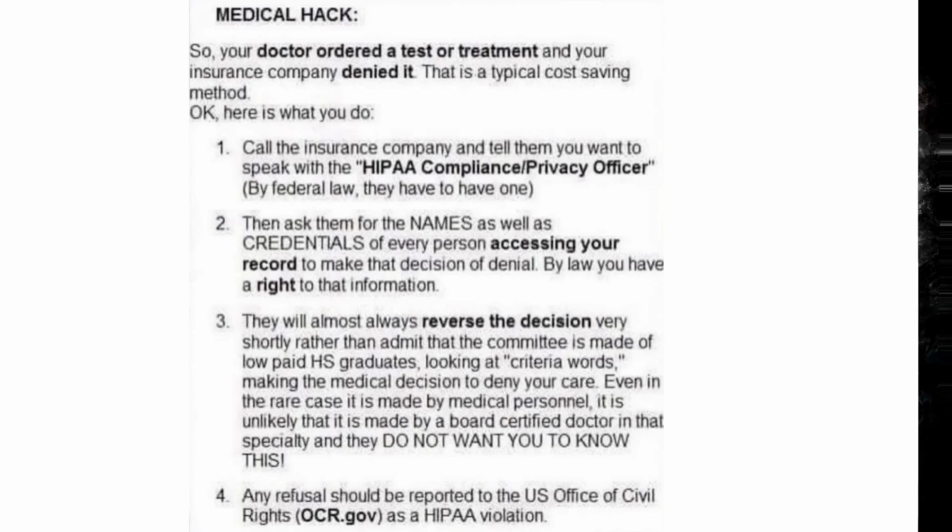Even in the rare case it is made by medical personnel, it is unlikely that it is made by a board-certified doctor in that specialty, and they do not want you to know that. Okay? Now, I don't know if that's true. That's why I wanted to post this information. I don't know whether it's true a high school graduate is making your denial decision. I don't know that.